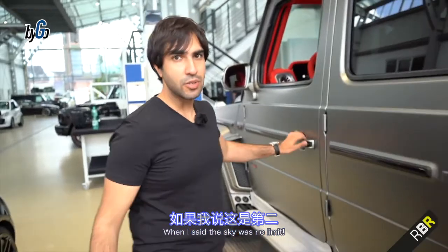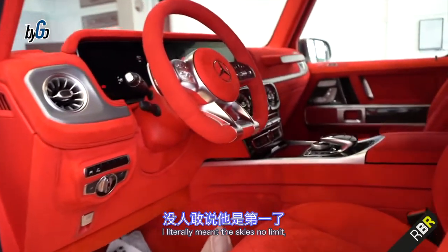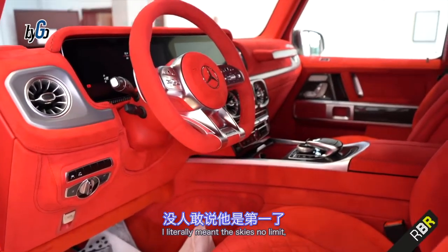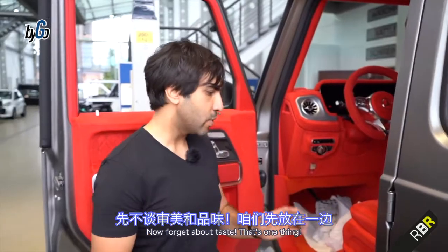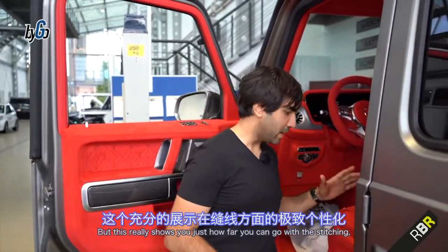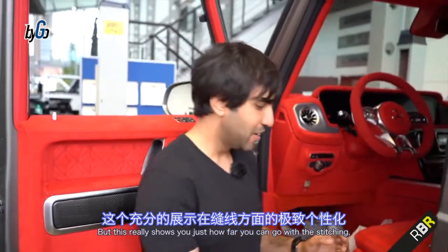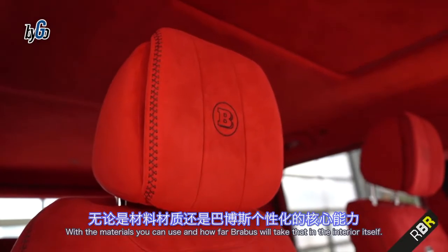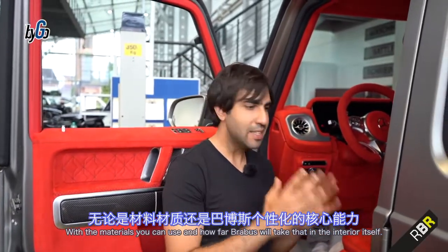When I said the sky was no limit, I literally meant the sky's no limit. Now, forget about taste. That's one thing. I personally quite like this. But this really shows you just how far you can go with the stitching, with the materials you can use, and how far Brabus will take that in the interior itself.